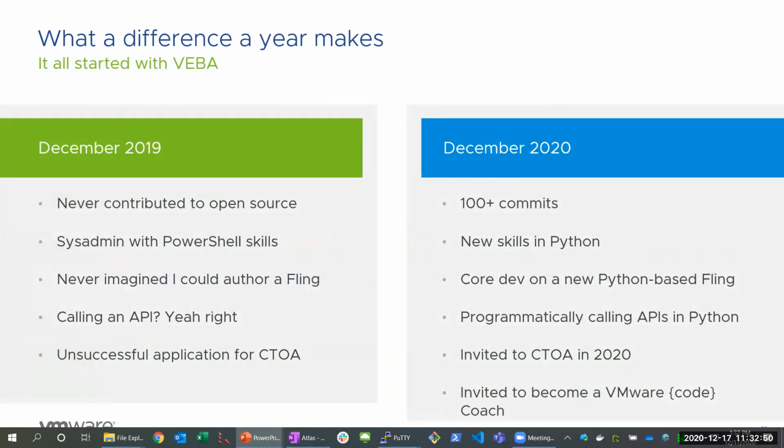So looking back at what happened, how this has impacted me, let's look. December of 2019, I'd never contributed to open source ever. And now I have over 100 commits in open source projects. Before I was a sysadmin with PowerShell skills, and now I can write in Python. I'm not a Python wizard or guru or anything, but I can get along and I can get it to do what I need it to do.